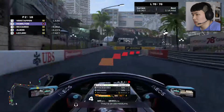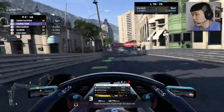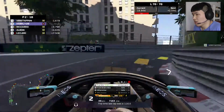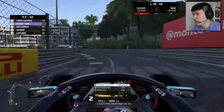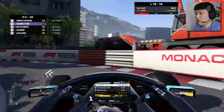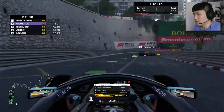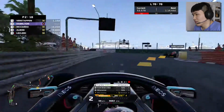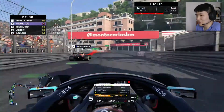They're on old mediums. Their tyres are more than 30 laps old. The time last lap was a 1:16.0. 1.2 seconds advantage per lap. Oh my god, this should be it. That means we are a lot faster than him. Please. Please mess up on this exit. All or nothing into Raskas, please.